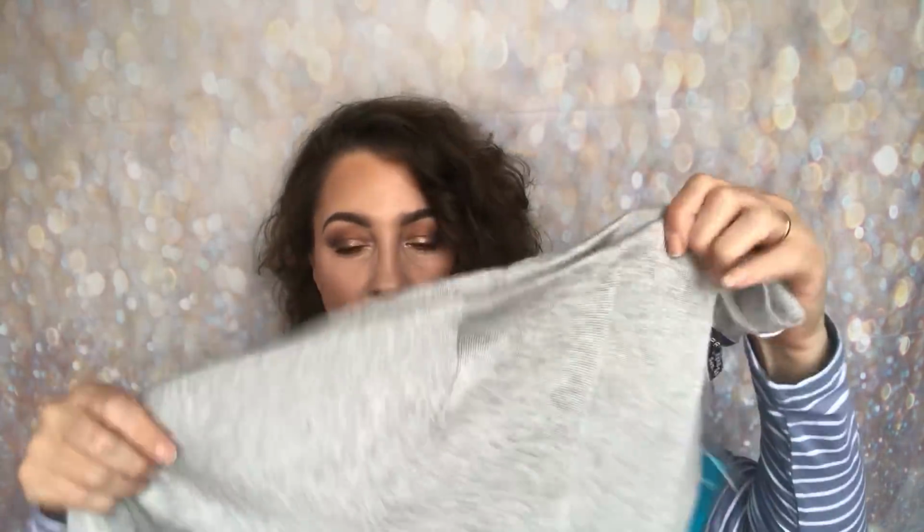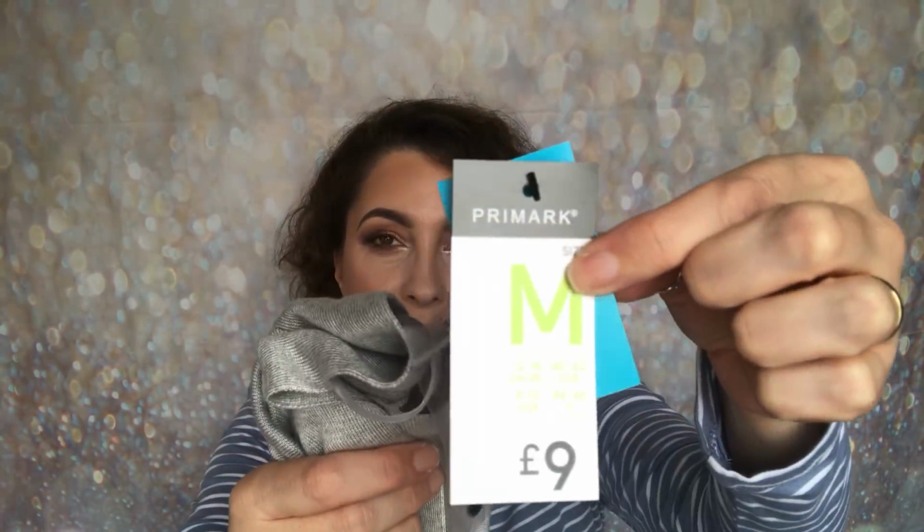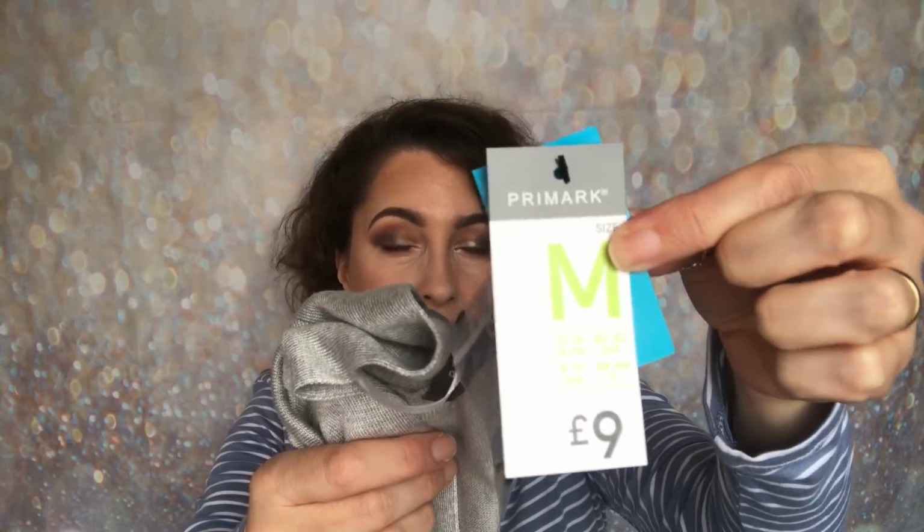I really love it. Like I say, it comes in black as well, and you'll be amazed, this was only £9. Absolutely stunning. I probably even could have got away with a small in this. So yeah, I would suggest that you try them on, and obviously they had all sizes there.